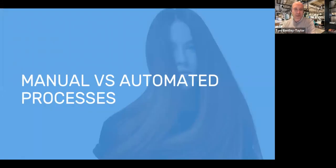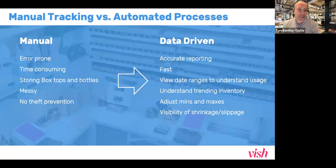Okay, so we'll have a look at manual versus automated processes. And most salons, I would say, at the moment are using manual systems. That's worked okay to date because there hasn't really been a better way of managing it in an automated fashion. But if you're using a manual system, the biggest thing is how time consuming it is. A lot of salons are doing a full count across their inventory to then create any manual orders. So it's also quite open to error and therefore can be inaccurate.